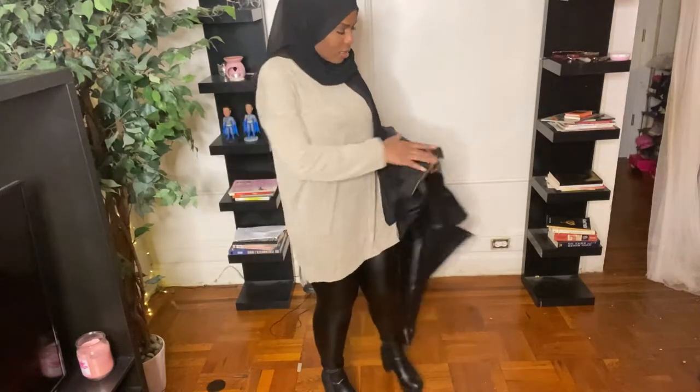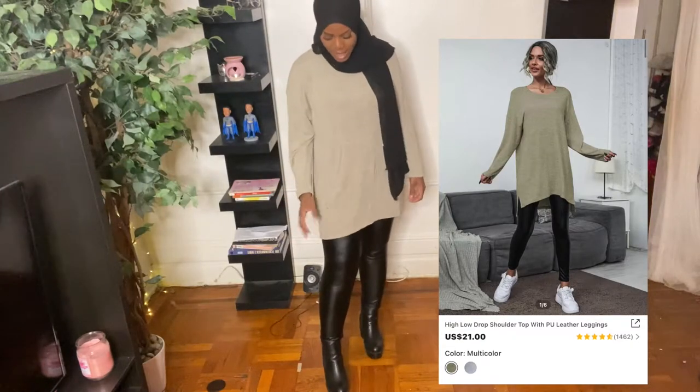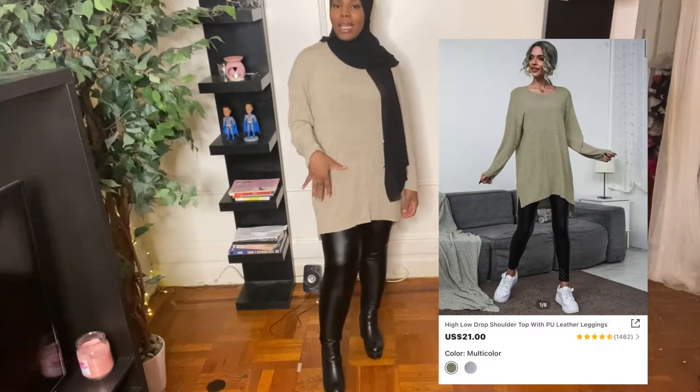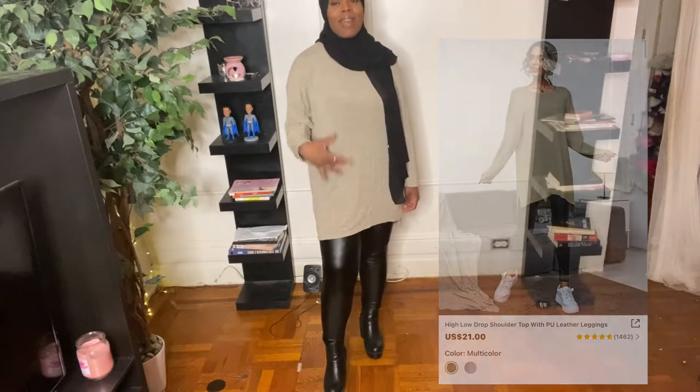I'm gonna show y'all the full look though. So this and this came together. It was a set, and I bought it in an extra large because I got big legs. I got big thighs. I'm thick. I got big boobs. I probably could have took this in a large, but I actually love the way this fits. It's a nice oversized look without looking too sloppy.